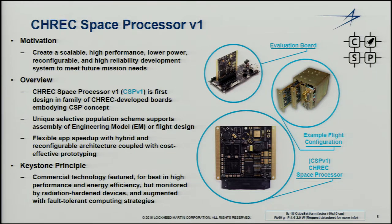Okay, so the SHREC Space Processor, if you're unfamiliar with it, the SHREC group set out to develop this space processor that was high performance, however, low power consumption, as well as some other aspects such as reconfigurable and reliability. And so they achieved this by using both commercial off-the-shelf parts as well as some rad-hardened parts and rad-tolerant components on the space processor.